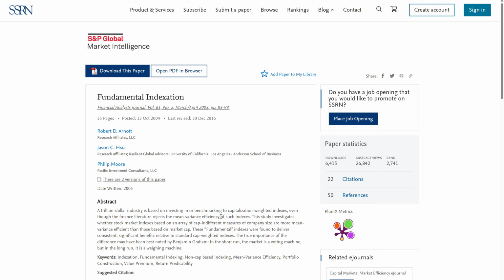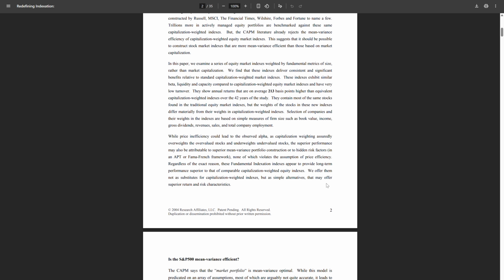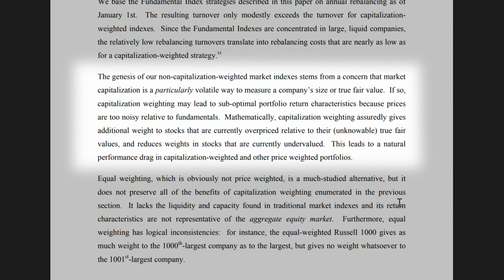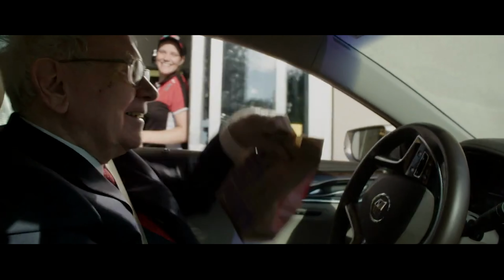Let's focus on what matters. I usually read abstract, intro, and conclusion sections. There's a lot of information that you can get from that. For instance, here's their hypothesis. They say that stock prices are too noisy to measure the true value of a company. Fundamentals are the way to go. If you tell that to Warren Buffett, he would laugh and say, duh.